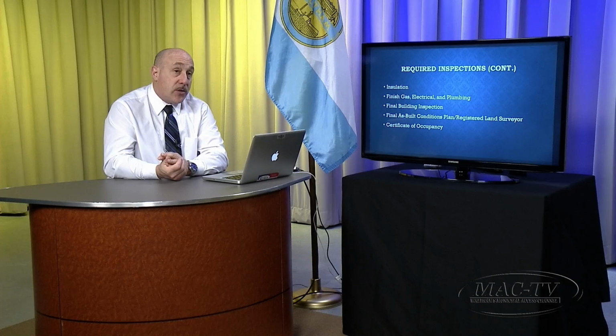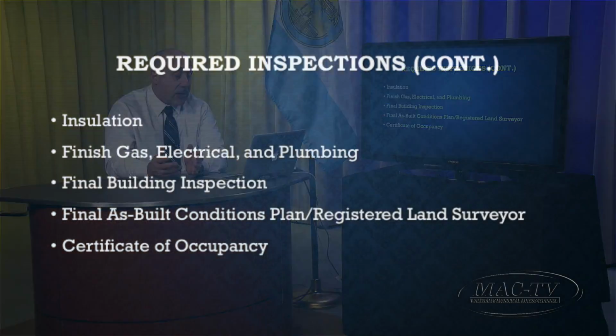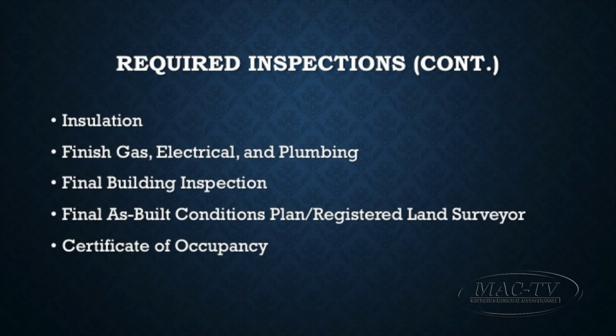Your insulation needs to be inspected, so that's a separate inspection. The finished gas, electrical, and plumbing, final building inspection, and final as-built conditions plan, again, done by a registered land surveyor, is a requirement prior to the issuance of a certificate of occupancy, which is the next thing here.